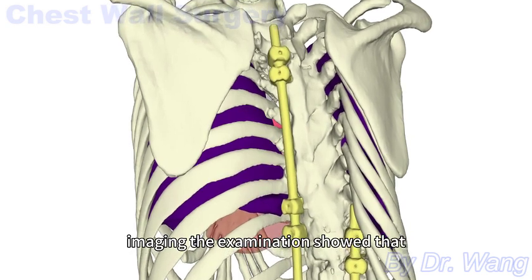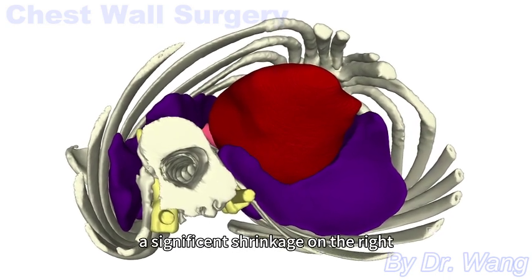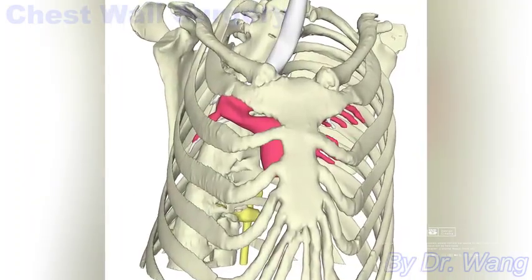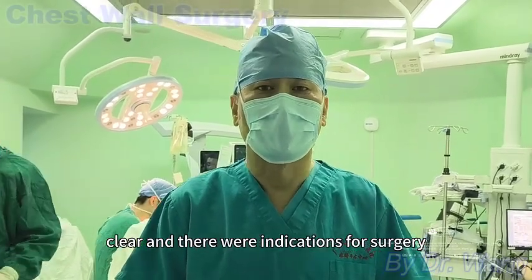Imaging examinations showed that there was a fixed steel plane shadow on the back, severe thoracic deformity, a significant shrinkage on the right chest, and severe compression of the right lung. The patient's diagnosis was clear, and there were indications for surgery.